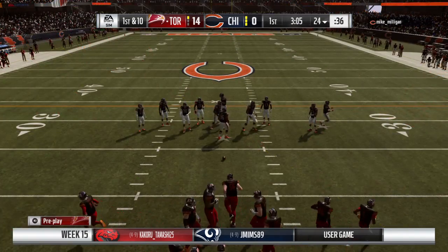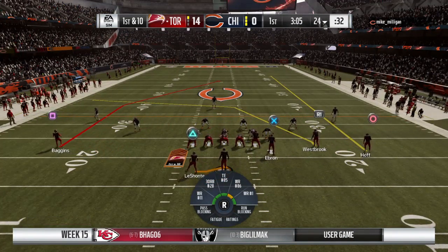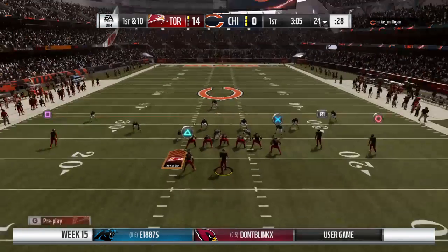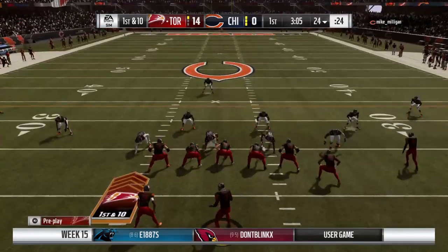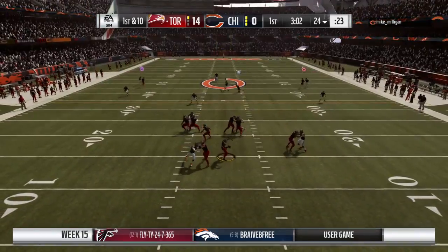And when you start plotting for this drive, when you start thinking to yourself, okay, what are we going to do? You don't go away from what you did before because that worked, but you have to be prepared for wrinkles and counters because you know they'll make some adjustments. All right, now, lucky 56. They'll come out throwing here on first down.